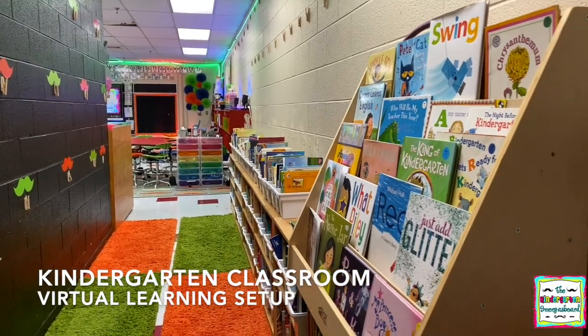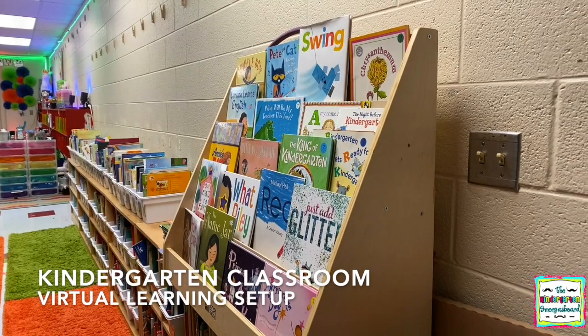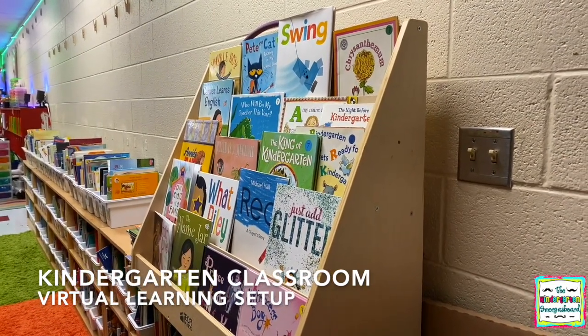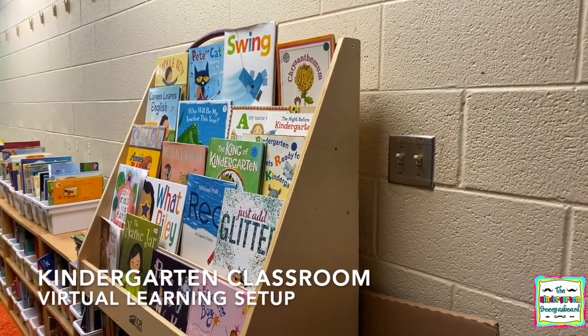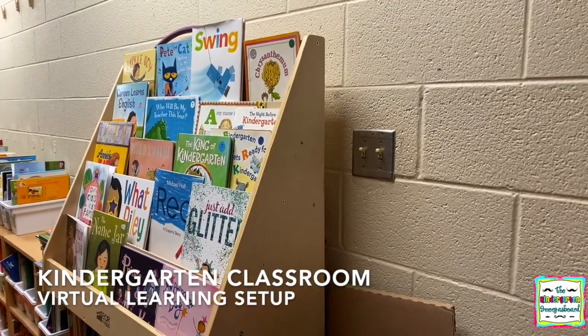We have our bookshelf, and it's stocked with books for back to school. And this year I'm making this collection of books more inclusive, as I am all of my classroom libraries. So it's a much different back to school bookshelf this year, which I'm very excited about.